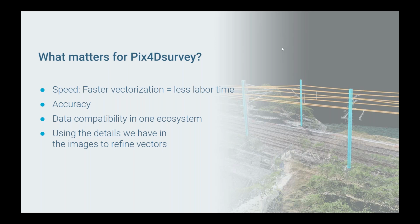So speed, accuracy, and data compatibility, so really simple formats that you're going to be able to use in other places, and take advantage of those images, because while the point clouds are beautiful, there's often a gap or something that can't be reconstructed. Like in this example in the background, there are those wires. No matter how you're doing your data collection, it's going to be really hard to get those fine overhead wires. In this example, those are the overheads on a train line, centimeter diameter, quarter of an inch, something like that. It's pretty fine, but if you're flying high resolution imagery, you're going to be able to see it, and you can fill those gaps by using the images.